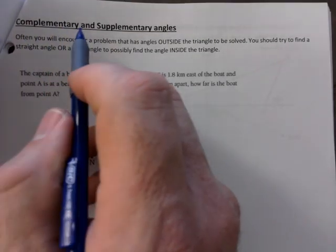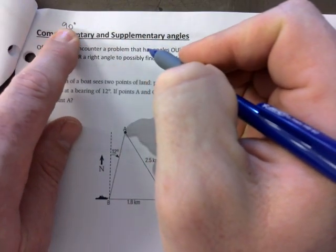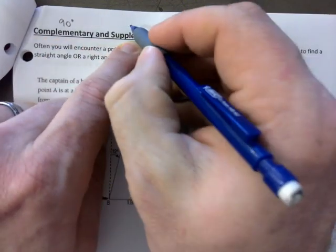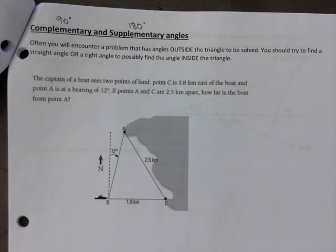So complementary, think of 90 degrees. It's right to complement someone. Supplementary, think of 180 degrees. Okay, so we're going to apply that to our scenarios here.